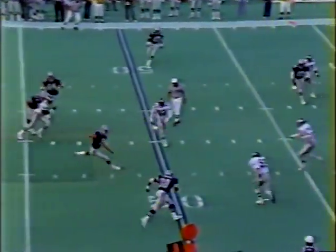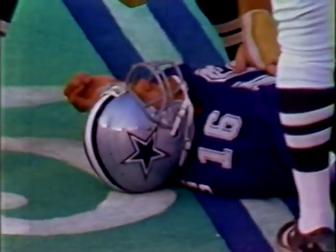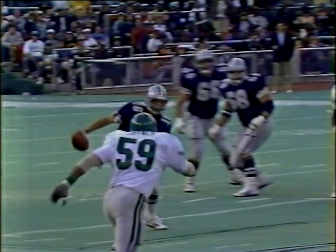Pelura escapes the sack and is hit hard at midfield. Might be a one-play game for Pelura. Seth Joyner nearly broken in half. Pelura did a great job to elude the charge by Jerome Brown, only to be met with a crushing tackle by Joyner.